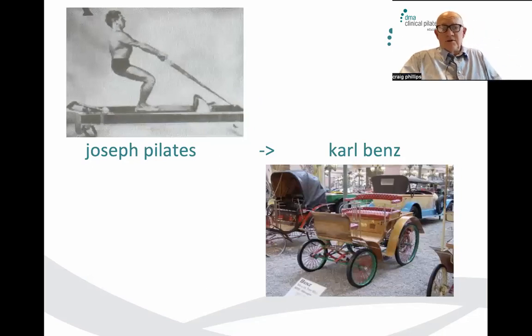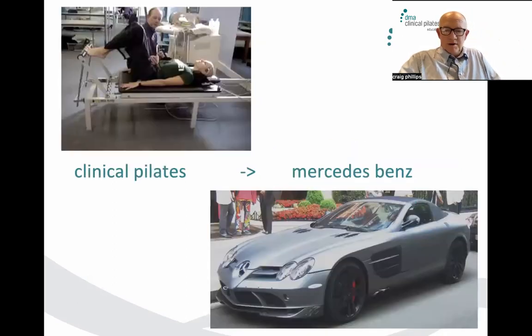Joseph Pilates came from the physical culture era of the turn of the 20th century. There was a lot of exercise promoted around that time. A bit like Carl Benz, he had a pretty good idea at that time and thought, maybe we can make a motor car. Of course, it's moved on there. I wouldn't mind an SLR McLaren Mercedes. Haven't got one yet. But clinical Pilates started to evolve.